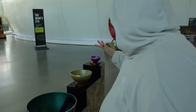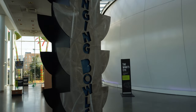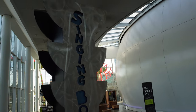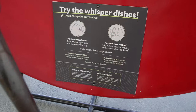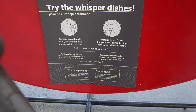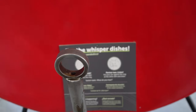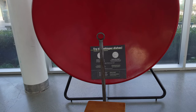Fascinating. People use these with meditation and stuff. Any idea why they used a cat as the representative here? Try the whisper dish. Apparently you're supposed to whisper into this, and then your partner is supposed to listen into the little circle thing. Ooh, that's bad lighting. But we're trying the whisper dish.